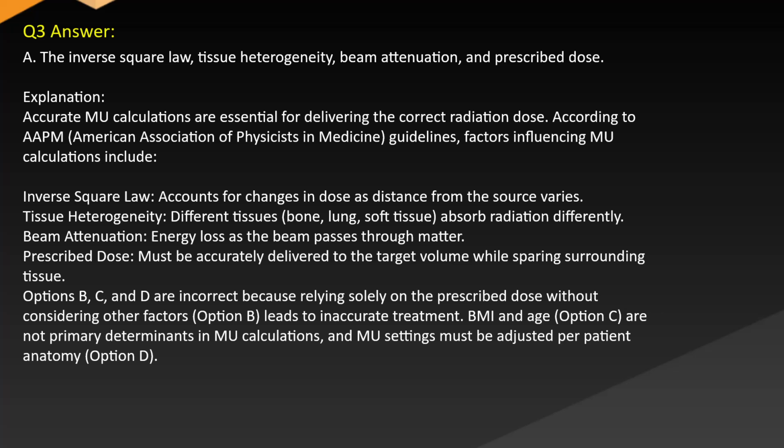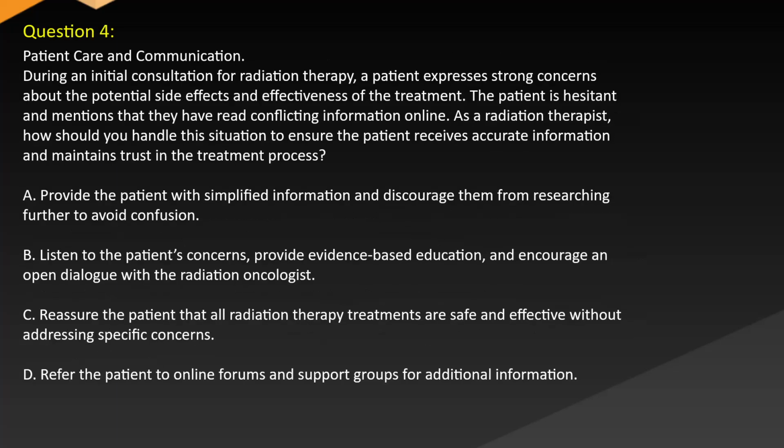energy loss as the beam passes through matter; and prescribed dose, which must be accurately delivered to the target volume while sparing surrounding tissue. Options B, C, and D are incorrect because relying solely on the prescribed dose without considering other factors, option B, leads to inaccurate treatment. BMI and age, option C, are not primary determinants in MU calculations, and MU settings must be adjusted per patient anatomy, option D.